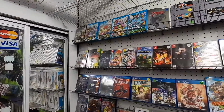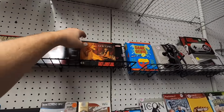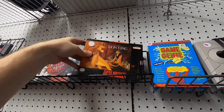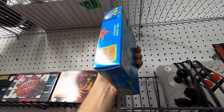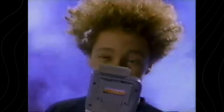And in here, looks like we've got some higher dollar goodies, including, check this out, Lion King with the box for 30 bucks. Normally I'd definitely buy that, except I just really don't want it to get crushed in my backpack on the way home. Ooh, complete Game Genie for 40, that's kind of cool. Game Genie for Game Boy with super small code book.